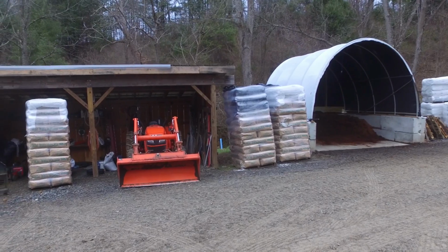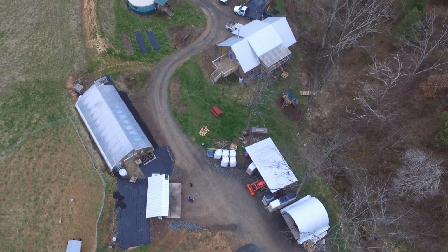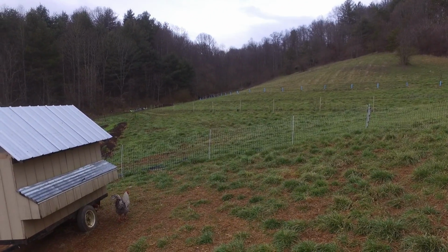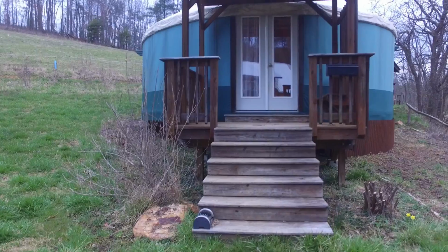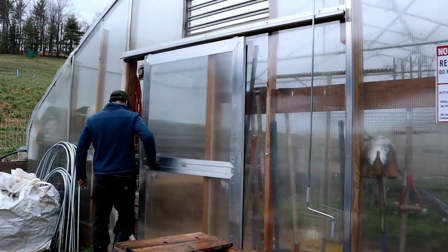Adam's Dirtcraft Organics company has produced thousands of pounds of potting mixes for homesteaders and farmers in the region. But not only does Adam run a successful company here on this site, he also operates a family homestead here with chickens, a greenhouse, and the yurt that we stayed in. But here in this greenhouse, he produces food for himself and his family.